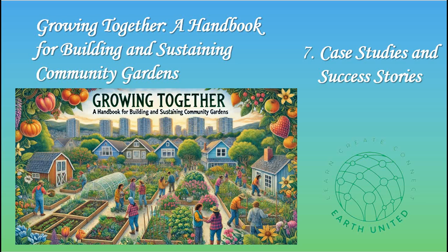Drones. Yeah, drones equipped with high-resolution cameras can capture aerial imagery of the garden. And that imagery can be analyzed to detect early signs of plant stress, disease, or pest infestations. So it's like having a bird's eye view of the garden's health. Exactly. And this early detection allows gardeners to address potential problems before they become widespread. That's a game changer. It means they can minimize crop loss and reduce their reliance on pesticides and herbicides. Precisely. It's about working with nature, not against it.